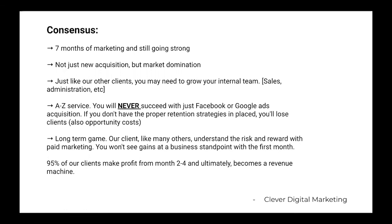Long-term gain. Our client, like many others, understand the risk and reward with paid marketing. You won't see gains at a business standpoint with the first month. Now, I would say about 60% of our clients do not see a profit. Some of our clients like Fresh Foodie GTA, Popeye Supplements, there's a few e-commerce brands that we work with. They see results instantly because they have built up data already.